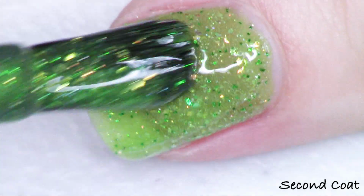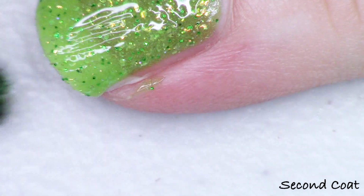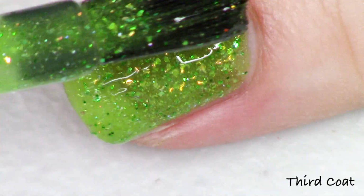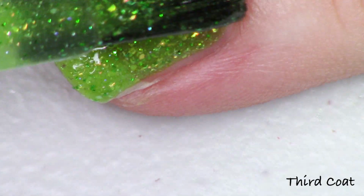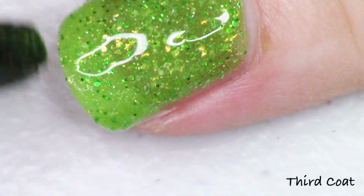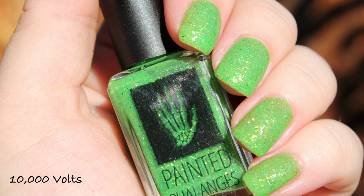It says that this polish glows very well when charged with an ultraviolet flashlight, but it also charges with other light sources as well. Even if it wasn't glow in the dark, I think that this color is just so perfect for Halloween, you guys. She really did a great job pulling out these super classic Halloween colors that just really put me in the mood. So loving all the sparkle, all the holo. This one's fantastic, you guys. So I did 3 coats of 10,000 volts.